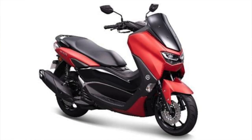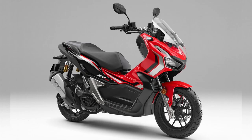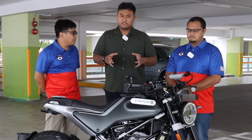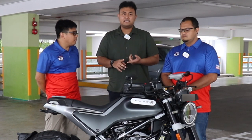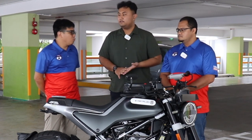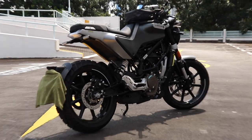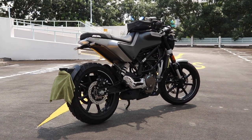8,700. So I surveyed the NMAX, I surveyed the ADV. Oh, I also surveyed the XSR. And the price was around the same actually. The difference is about 2-3K. So with that 2-3K difference, this Svartpilen kind of blurs the line between expensive and affordable.